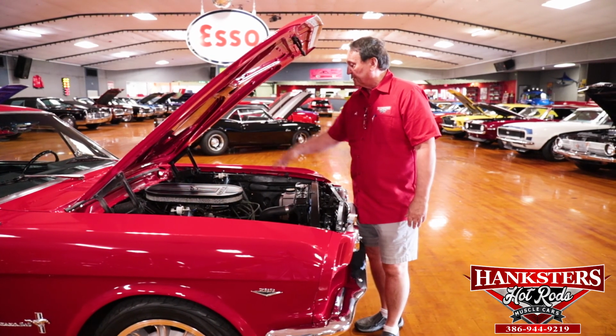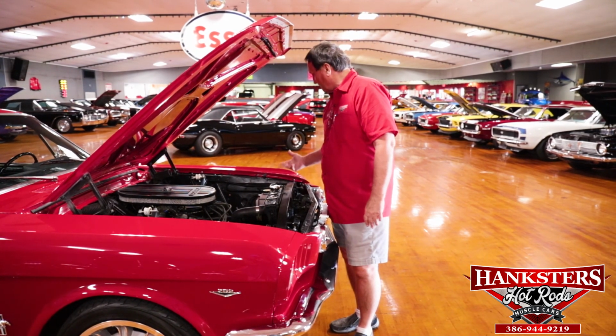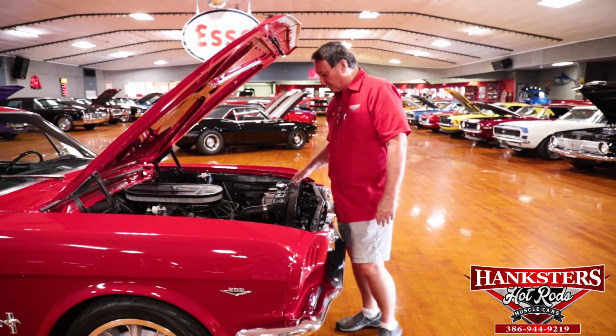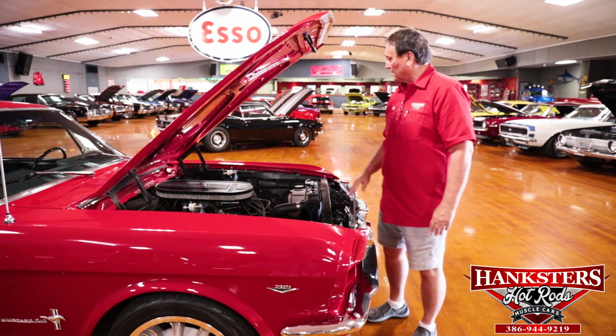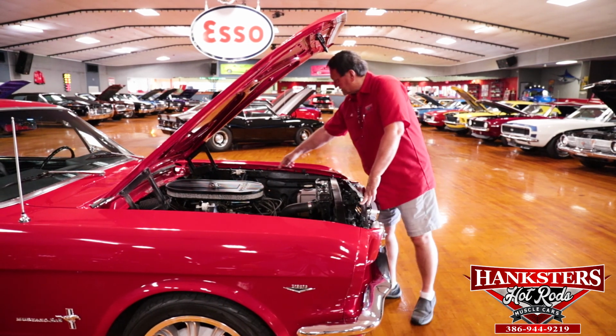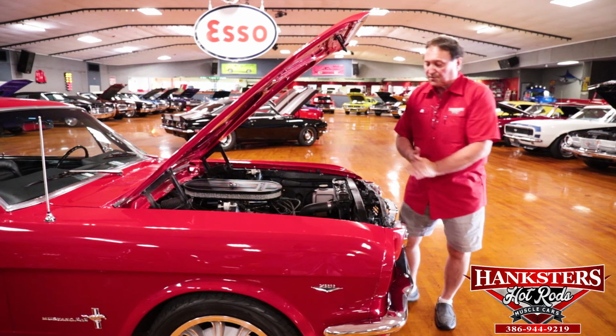Brand new shocks, brand new power brake booster and master cylinder. Original equipment radiator, all the hoses are new. Engine compartment is absolutely gorgeous. Has the cutout with the original factory serial number still on the inner fender panel.